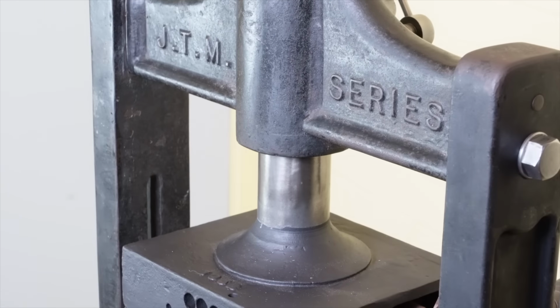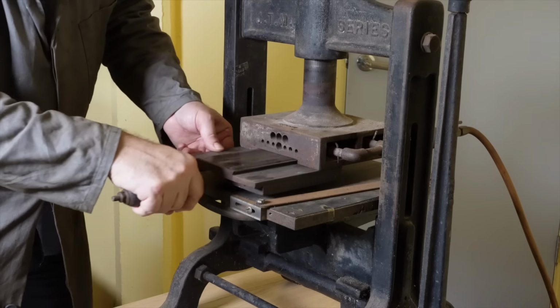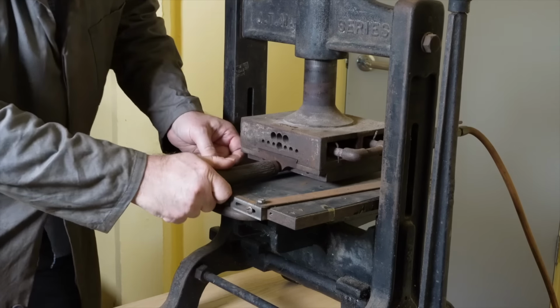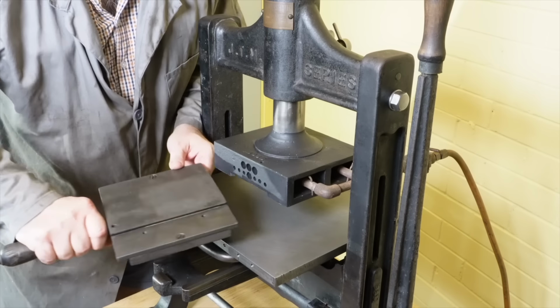And if you're wondering, I have 4 Marshall presses and the big horseshoe Krauser, and I'm open to acquiring more historic blocking presses, especially Marshalls.